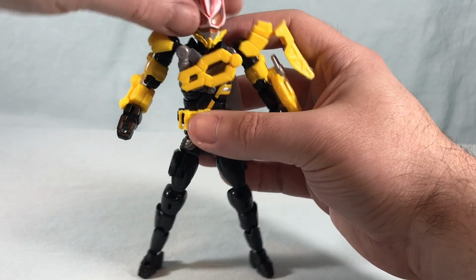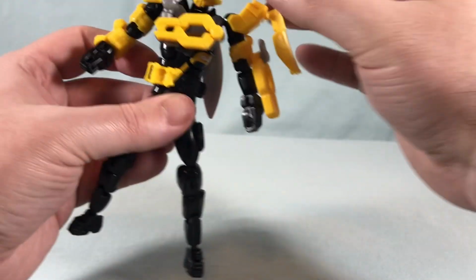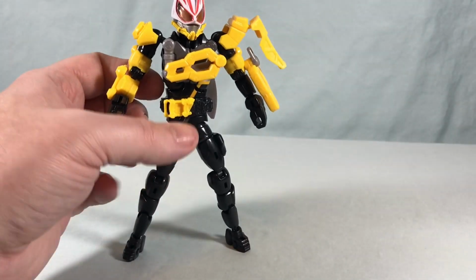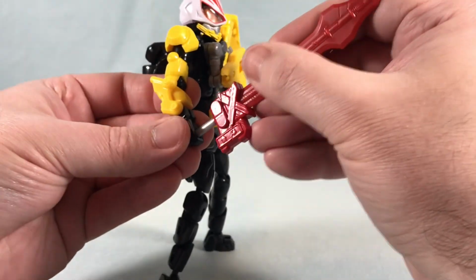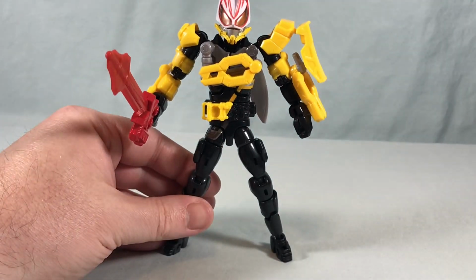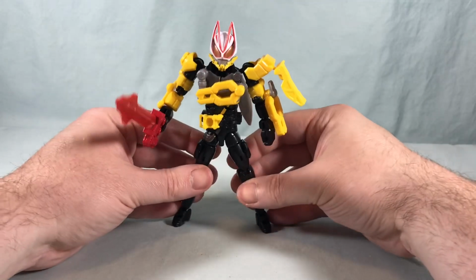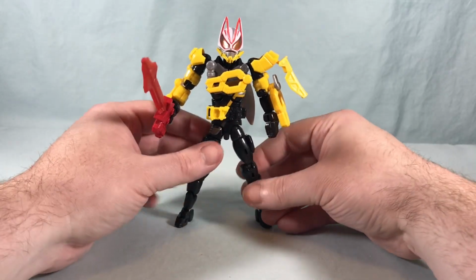And then bring in our Geats helmet. Pop that on there. And then we will give him the sword, since that is the weapon he primarily used when he was using this. And let me zoom out here. And there we go. We got Geats using the build buckle.